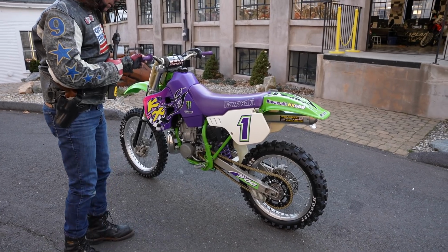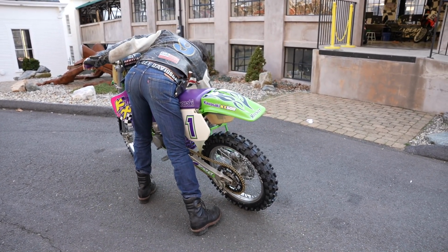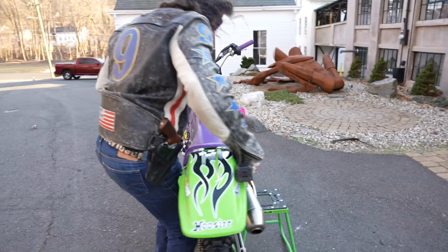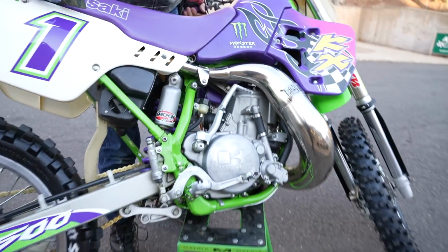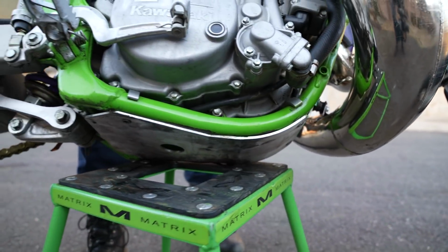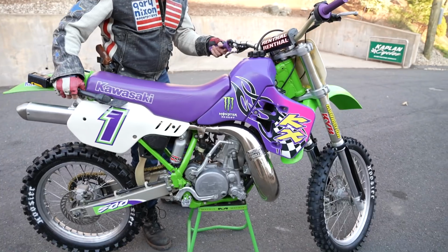Jordan, you want to, actually, let me put it on the center stand right here. I'm going to grab the work order. The guy who worked on this, Chris Kelly, a.k.a. the Wizard. Look at the Works Connection glide plate on the bottom and look at those frame rails. There's not a ding in them. They're absolutely perfect.